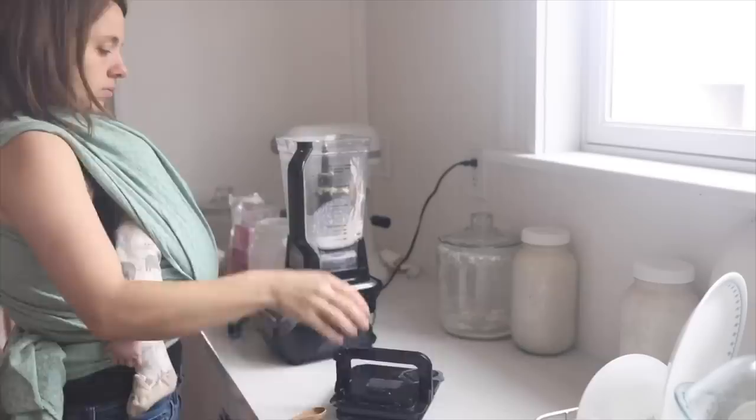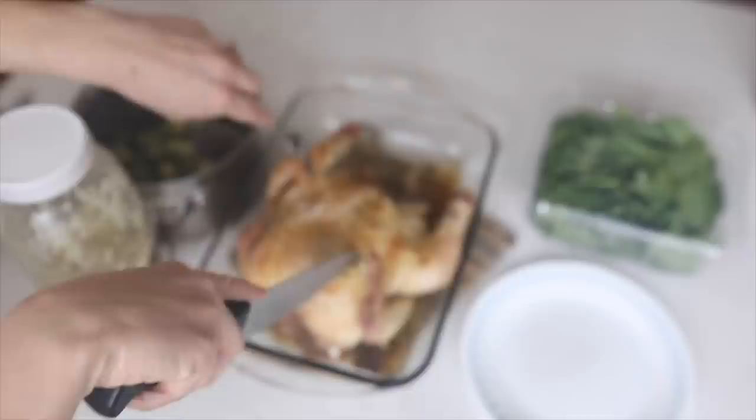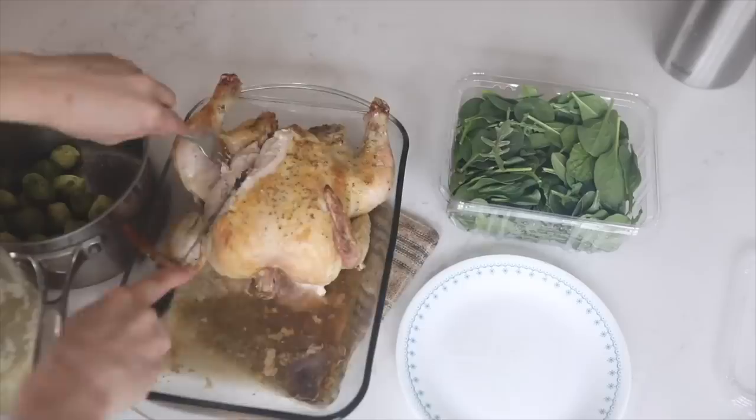Now they don't like Brussels sprouts, so Luke and I just had those. I usually don't make them eat absolutely everything. As long as they're eating a couple things that we have from the meal, I'm good.